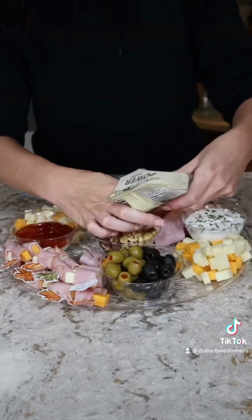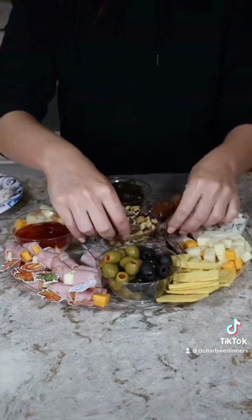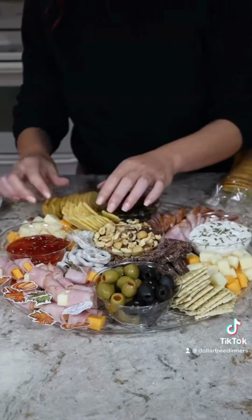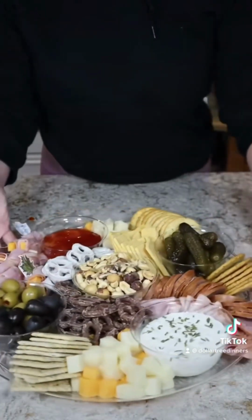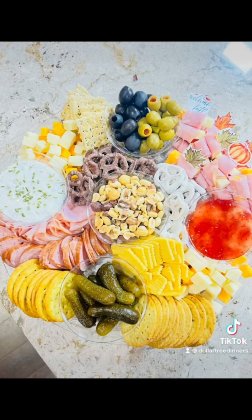and then the rest of this process is just filling in every single gap and making a home for each item that you purchased. I added in some pretzels, some mixed nuts, an assortment of crackers, and just made this board look as bountiful as possible. And here is our finished charcuterie board. The beauty of this is that it doesn't require any cooking, so it's perfect for anybody to bring to a family gathering or get together.